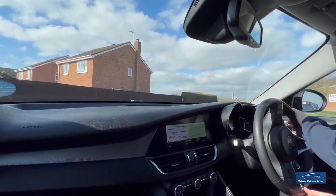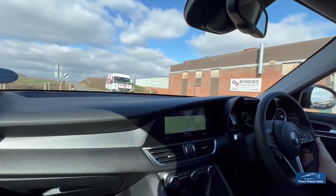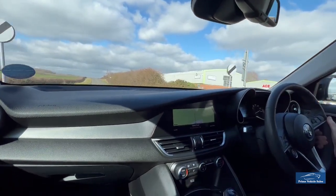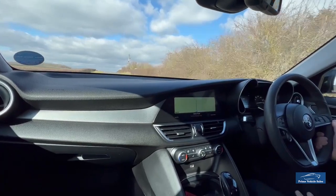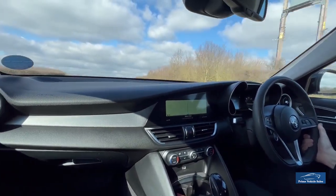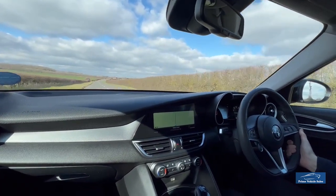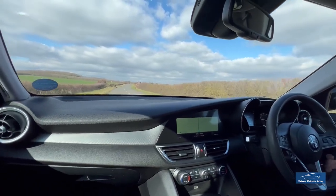Welcome to our road test of our 2017 67 plate Alfa Romeo Giulia 2.2 TD Speciale Auto. We've got 82,900 miles on the clock. We're just going to get a little run up the road just to see how it drives. Cracking car, it drives really well.